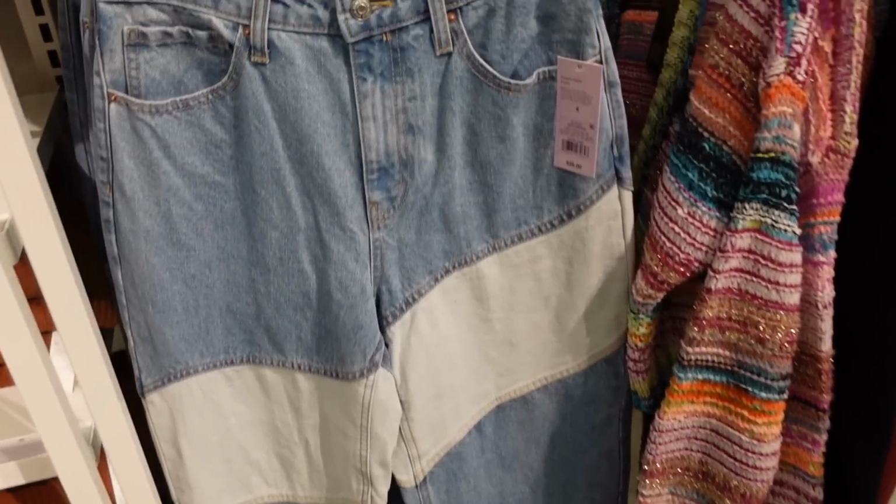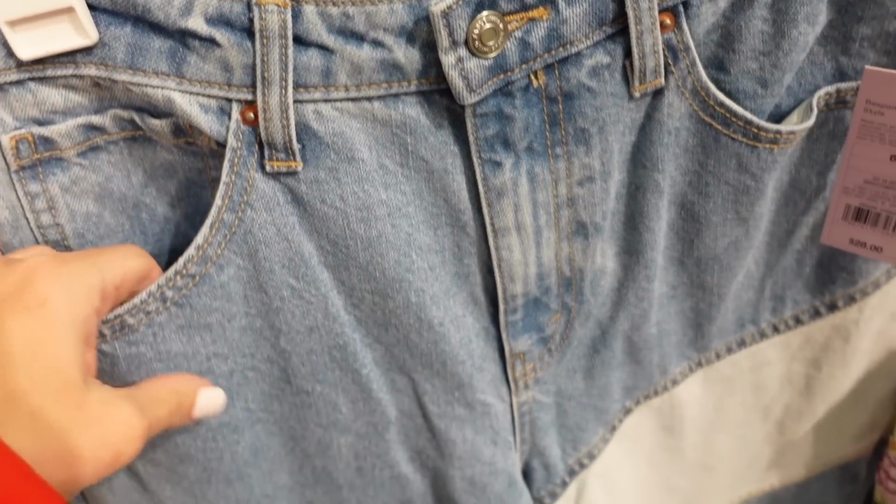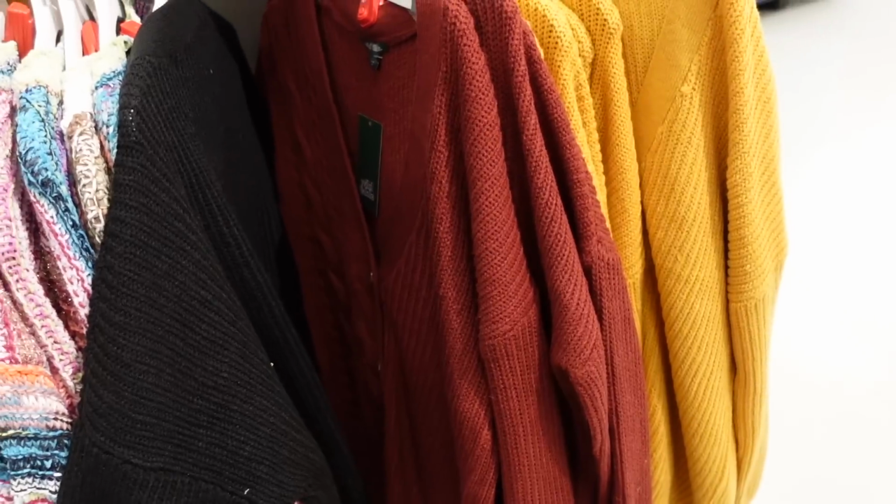New jeans from Wild Fable. So these are high-waisted pockets. There's some light fading with the color block going through the leg. And it continues around the back. These are $28. Also seeing a new color from Wild Fable in this half cable knit, half ribbed cardigan.